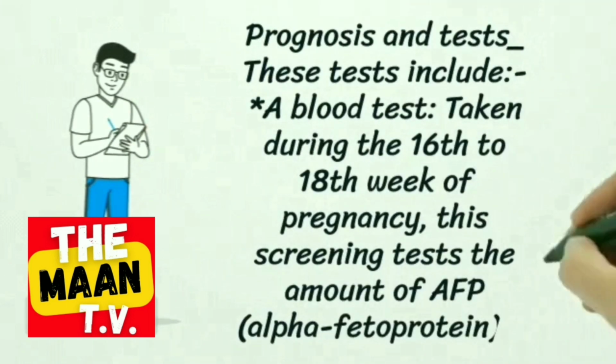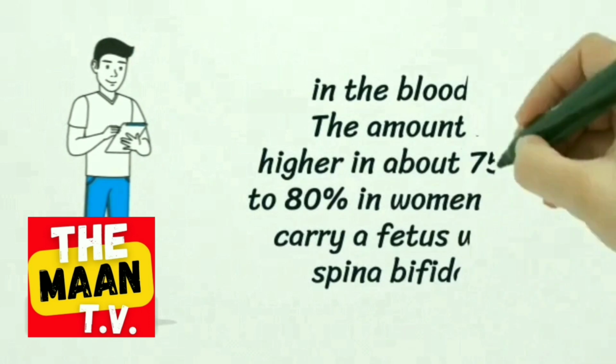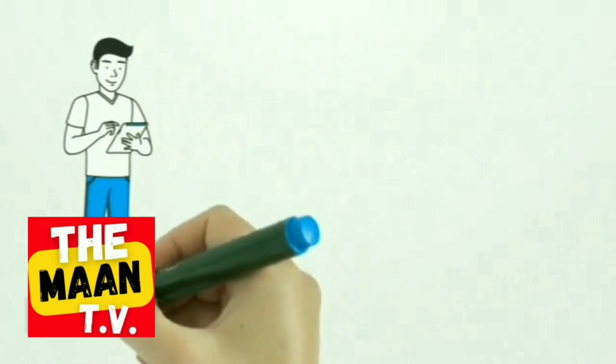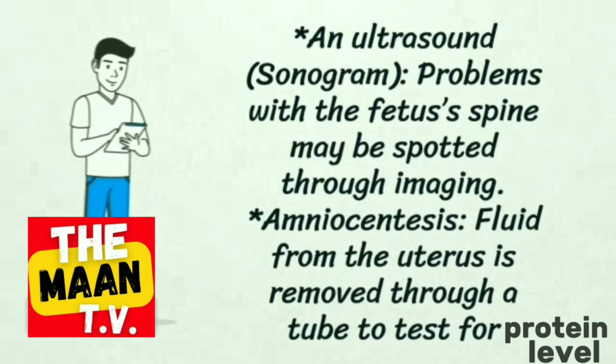Prognosis and tests. These tests include a blood test, taken during the 16th to 18th week of pregnancy. This screening tests the amount of AFP, alpha-fetoprotein, in the blood. The amount is higher in about 75% to 80% of women who carry a fetus with spina bifida. An ultrasound, sonogram. Problems with the fetus's spine may be spotted through imaging. Amniocentesis. Fluid from the uterus is removed through a tube to test for protein levels.